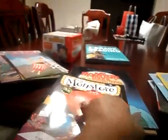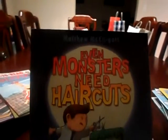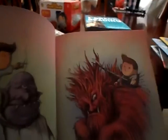Okay. The next one is The Monster, which I think is really cute. Very colorful and graphic in color. And the next one is Even Monsters Need Haircuts. Which I think is pretty cute. And there's just some of the pictures.